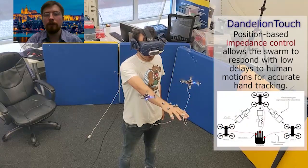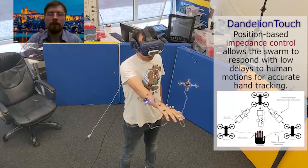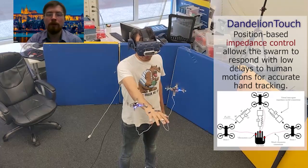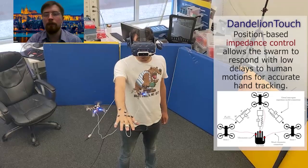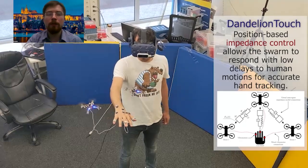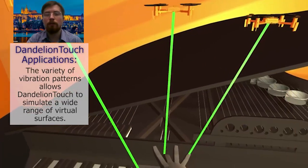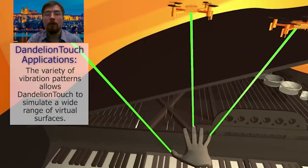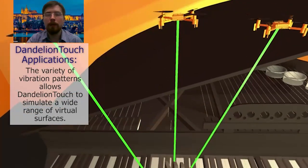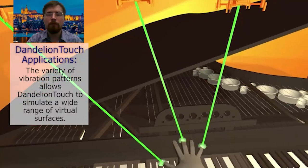Unlike previous solutions, DandelionTouch removes the weight and bulk of wearable devices and achieves the robustness of human-drone interaction by providing high-fidelity vibrotactile feedback, thus lowering the force applied to the drones. In this scenario, the swarm follows the position of the user's hand with low latency, while delivering a wide range of vibration patterns upon contact with a virtual surface.